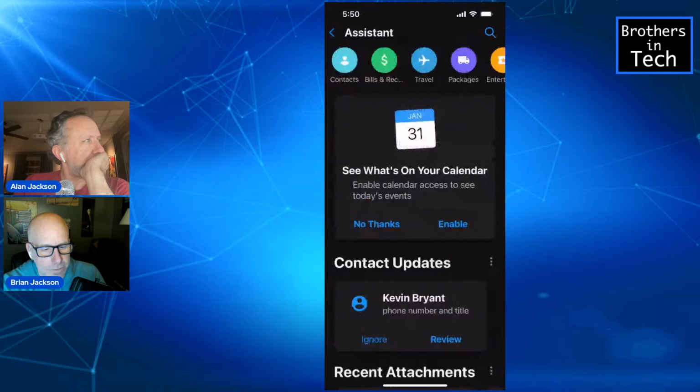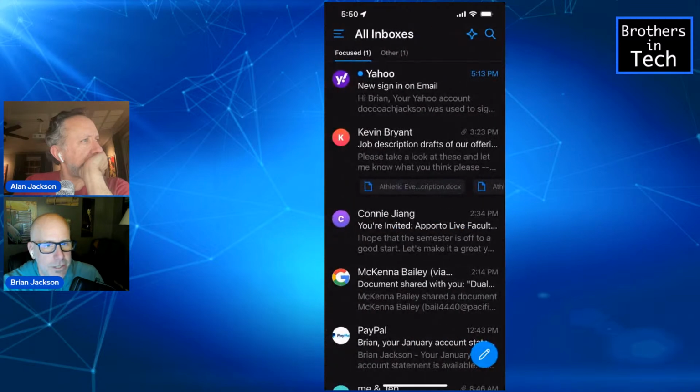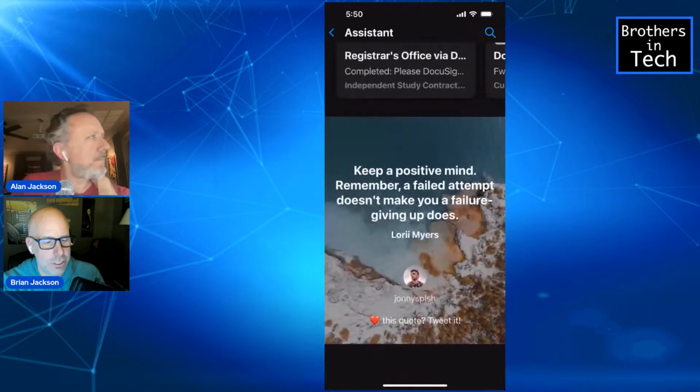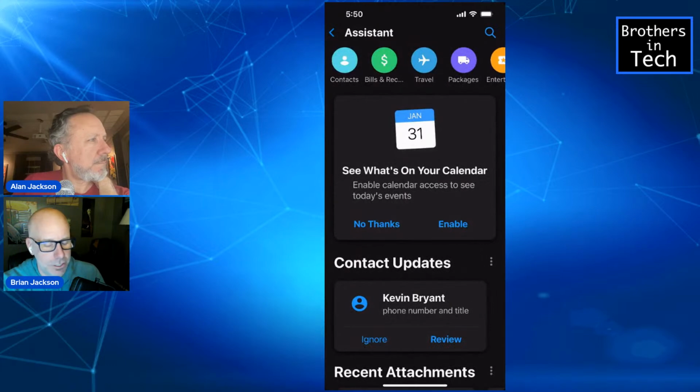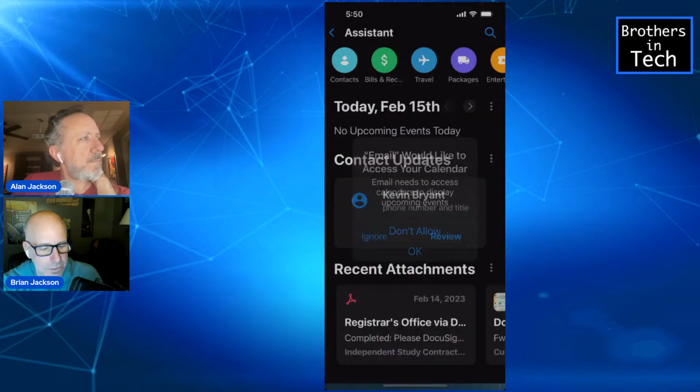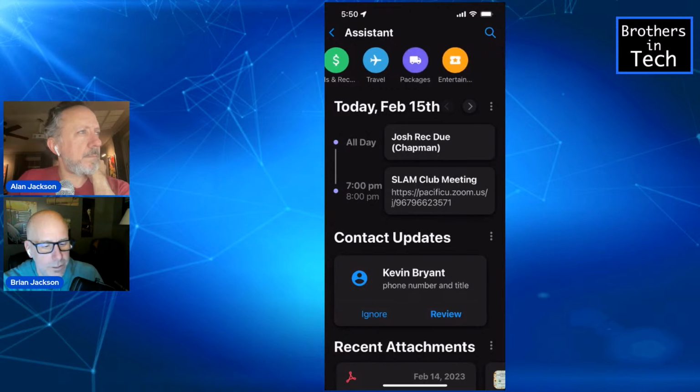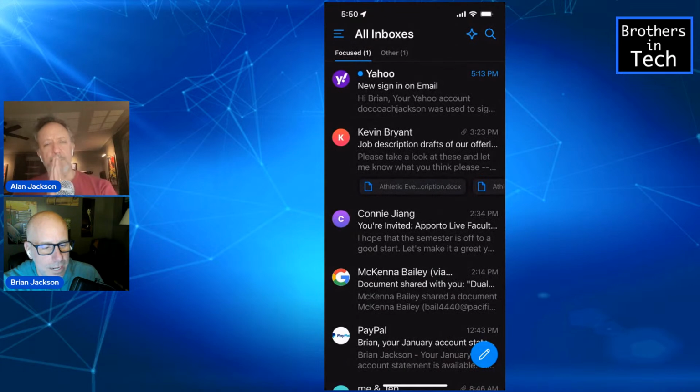Let's see, this star at the very top. Okay, this was kind of cool too. This was the assistant. The star next to the search at the very top right takes me to the assistant. The assistant is all of these suggestion things, like, hey, I've got suggestions on a contact. Would you like to update based on what I received from Kevin? Would you like to see what's on your calendar? I can enable it and then connect my calendar, so that would show up here. Let's just see what that does. Yeah, so it's going to give me what's coming up in my day. I can slide through and get the things at the top. So it's got this assistant thing going on, which I like. I think I would use it.